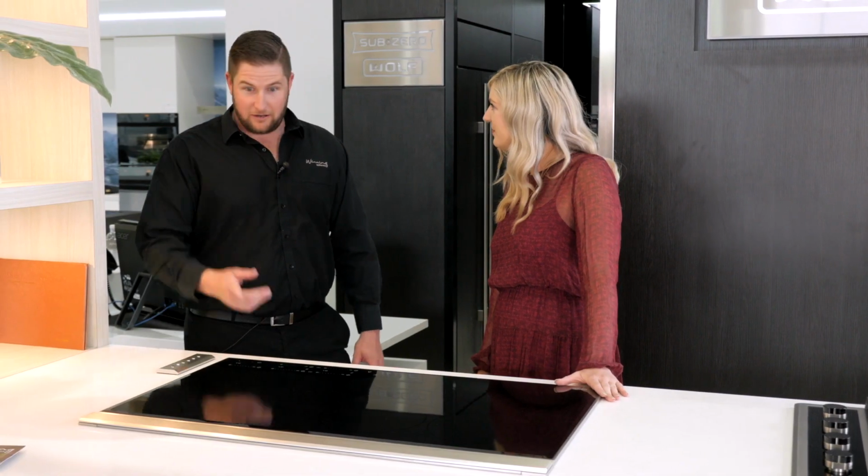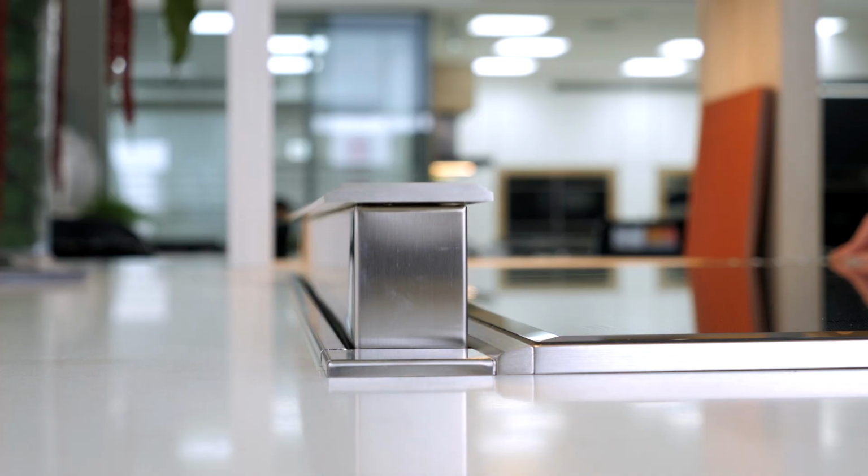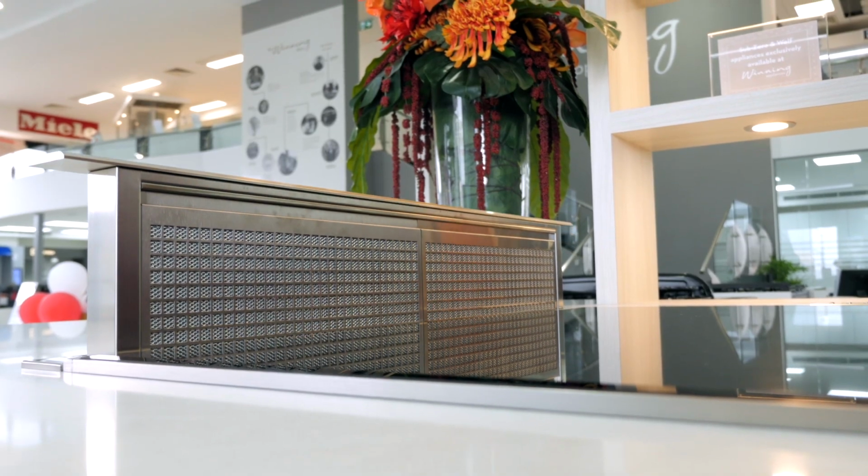And then there's this range hood, which surprised me. We've got the Wolf downdraft, which actually pops up from the bench. There's 63 different types of range hoods in this store, but this one would have to be my favourite. Check it out. Once you're done with it, with a click of a button, it's gone.